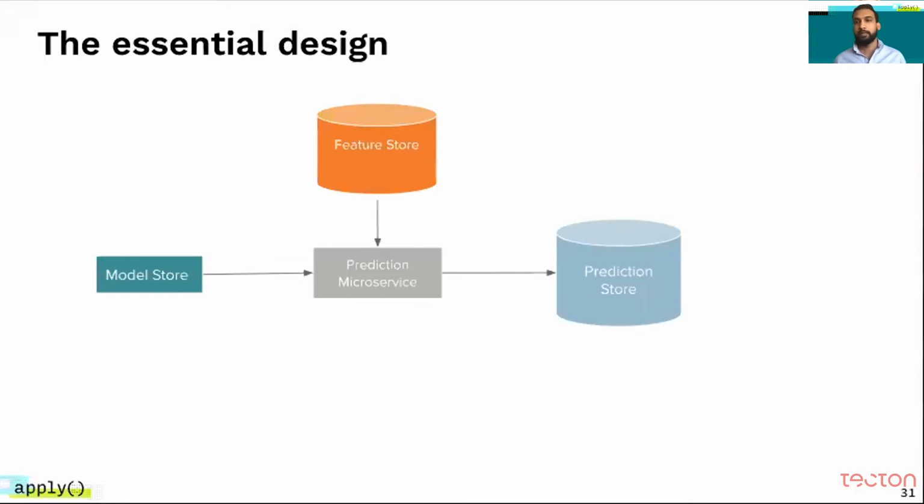The computation engine can be horizontally scaled if it is put in a microservice deployment. The feature store and the prediction store are queryable, and so they're put as a data store. Now, since we're talking about production and a microservice, there's one important piece to be added here, which is monitoring and observability. We've got the essential design in place. These would be the core elements involved in scaling from a machine learning infrastructure perspective. And this is what we're going to discuss, these particular elements.